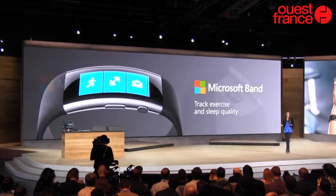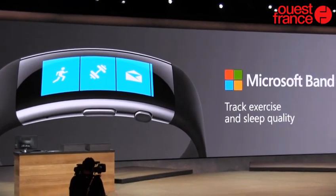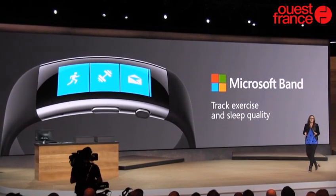Now, this is truly awesome work to be contributing to for me personally. Our research shows that as customers are using the band, they're burning more calories. They're using the band to track their run.